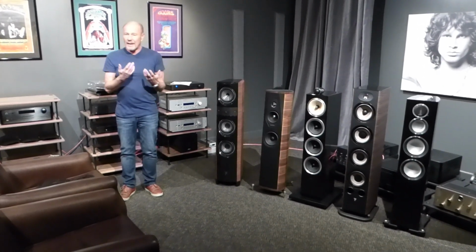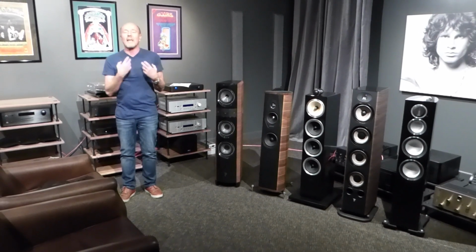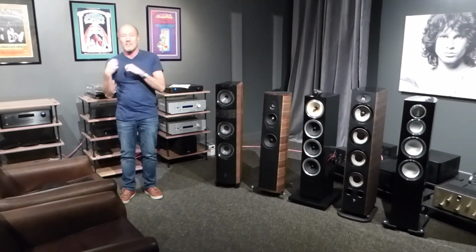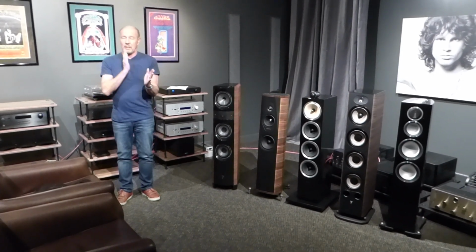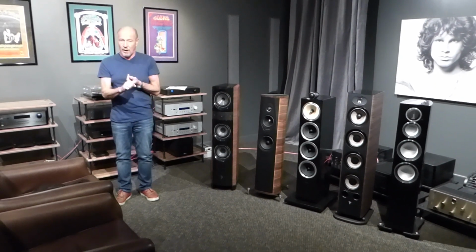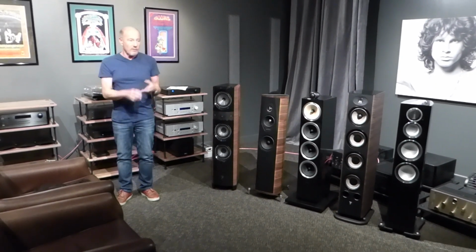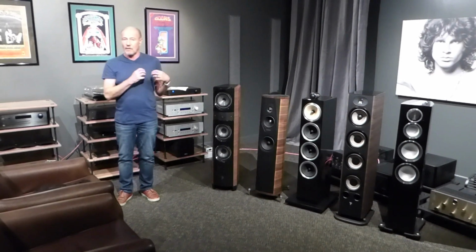You know why it's like that, though? Because Focal has manufacturing and engineering capabilities that would make these other companies' heads spin. They are the only brand that builds every part in-house, all the way down to not just the speaker drivers, but the cabinets, even in their less expensive stuff, all made in-house in France.